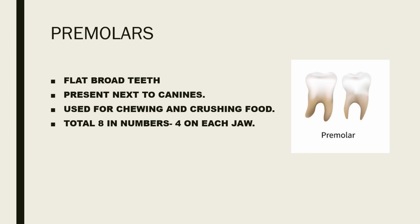Moving on to premolars. Your premolars are again flat, broad teeth. They are present right next to your canines. These are used for chewing and crushing your food. When you put food in your mouth, you bite it with your incisors and push it behind. Behind, it's your premolars and molars that do the chewing, crushing and grinding of the food. You have a total of 8 premolars, 4 on each jaw. And that's how the premolars look.